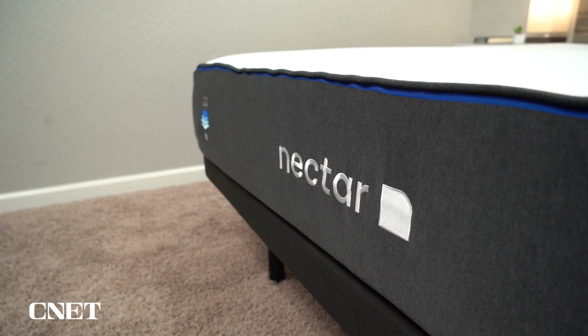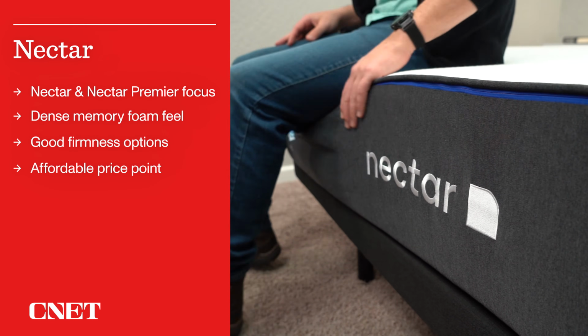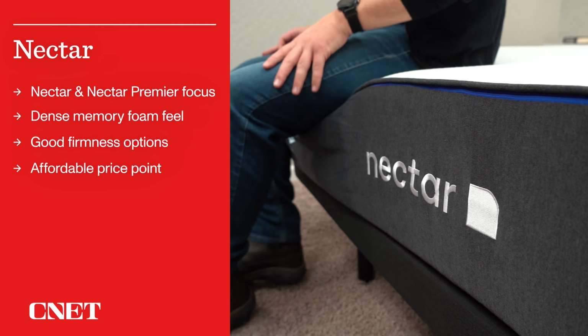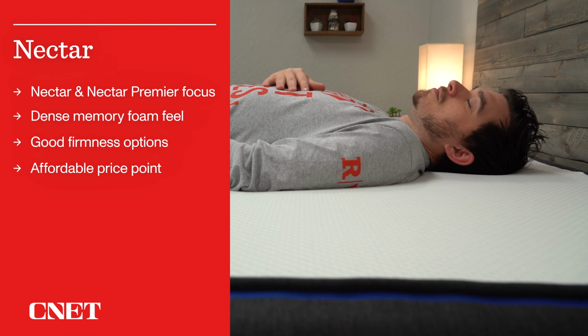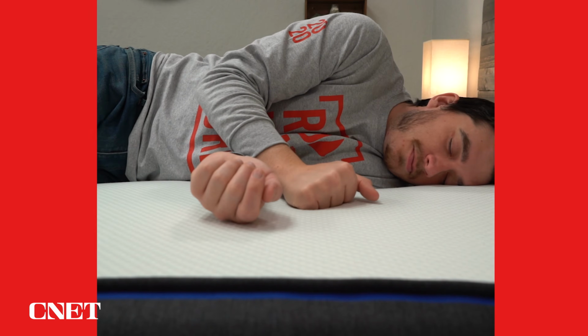And speaking of memory foam, we have some beds from Nectar. We're going to talk about the Nectar Flagship and the Nectar Premier. You're going to be getting that classic dense memory foam feel on both the Nectar Original and the Nectar Premier. You're going to sink into it, and it's going to conform to your body's shape. And if you try to rotate between sleeping positions, it's not really going to snap back into its shape very quickly.